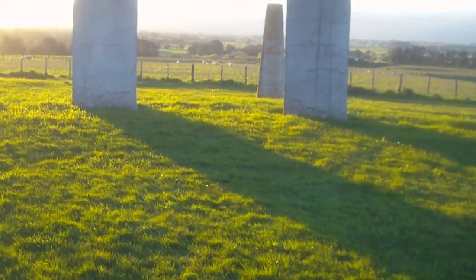And of course, at the same time, the sun is moving along these winter backwards and forwards with the setting stone and behind us is the rising sun. And so that's actually how it's going to work.